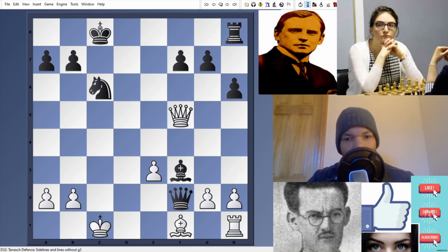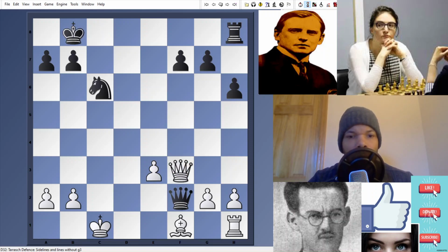Pirc throws in a check, king b1, and now queen takes f3, and that keeps an eye on, of course, f1 and the e3 pawn. Notice now black has completely equalized the material, all right, but he still has a lead in development, and black has a better pawn structure.